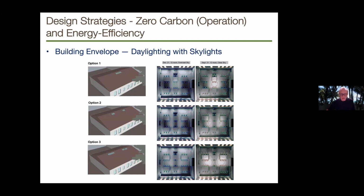So they looked at how to add skylights to the space. And on the left, it shows the 3 different configurations of skylights that they thought about. And on the right, what the daylighting analysis showed for one of the rooms. One is December 21st at 12 noon and overcast sky. So this is about as dark as you're going to get it during the daytime. And September 21st at 12 noon, a clear sky condition.